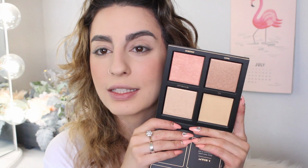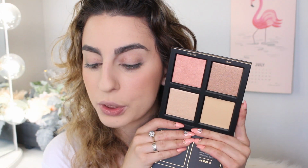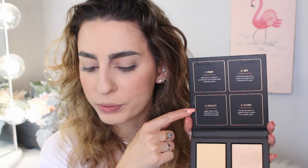For my highlighter, I'm really excited because I'm gonna be testing out my very first Huda Beauty product ever. I know. This is the 3D highlighter palette. I believe this is her newest highlighting palette. Ooh, the little paper inside, so fancy. So these are the shades inside. Very pretty. The top kind of has instructions to prep, set, sculpt, and flush. So like, you use all 4 of these?